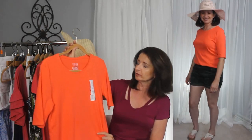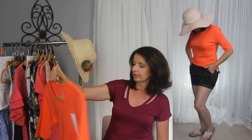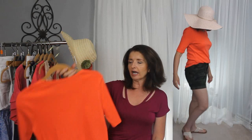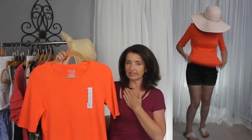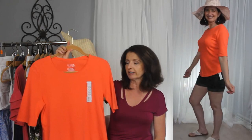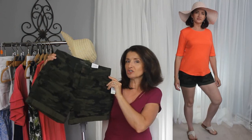This did come in a number of colors in both the scoop neck that you see here and the V-neck as well. It's just plain on the back. I love the color. I just don't love this sleeve length on me, and especially when it's hot out, but you might like it.